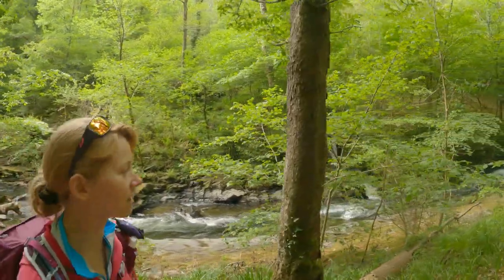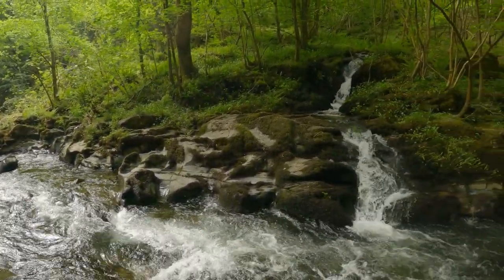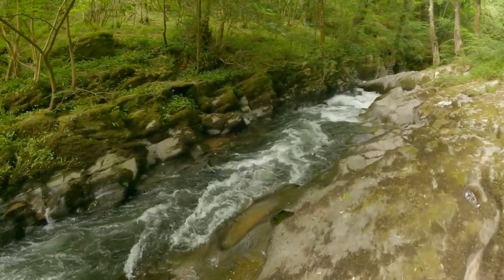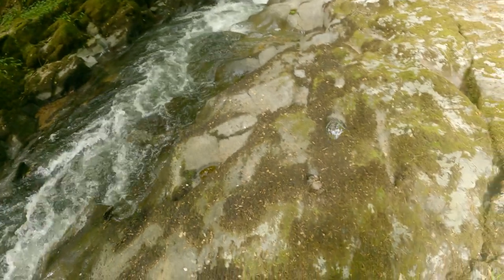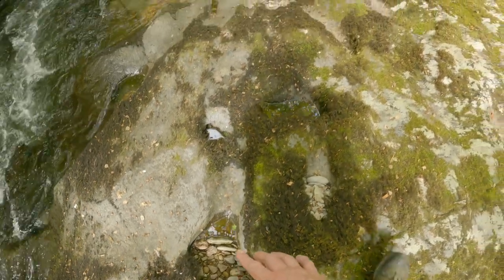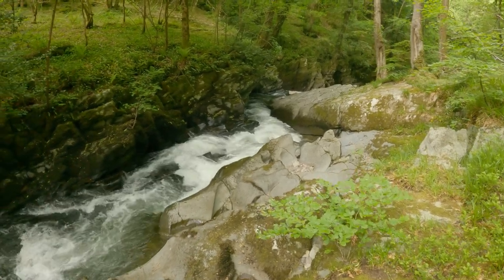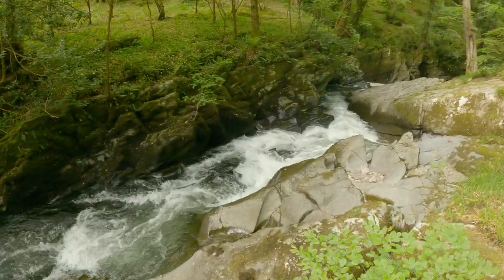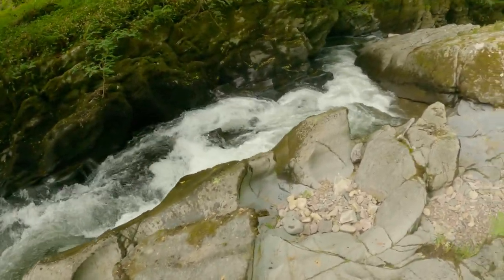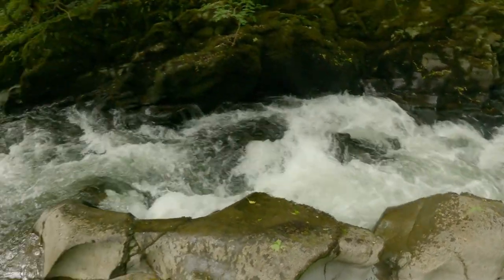That's lovely. That's really nice. Really nice. These little pools, little holes, probably caused by where you get all these little pools of rocks and pebbles, and they just rotate and rinse around. This huge one there, absolutely massive.